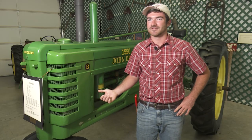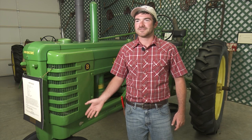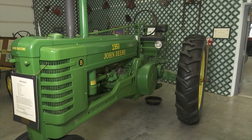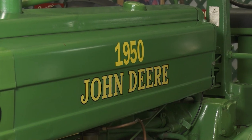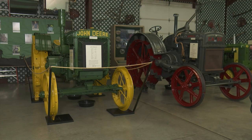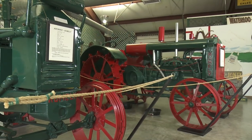So right here we have a John Deere B. It's a 1950 model, and it's actually a later model. And the reason I like this tractor is it has a 6-speed transmission, which is only found on the mid to late models. And then it also has a pressed steel frame. It was also a later modification. We have had a few donated that were restored, but most have actually been restored by staff and students here at the college.